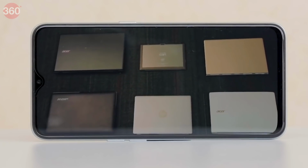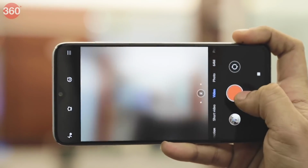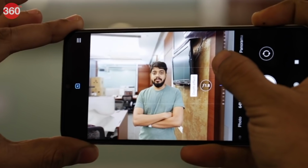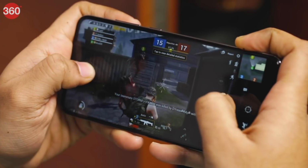Imaging is another area where the Redmi Note 8 Pro shines. Photos taken in daylight came out sharp and had good detail. Even in low light situations, the photos captured exhibited a decent amount of detail. Additionally, the smartphone's display is vivid and bright enough for outdoors.